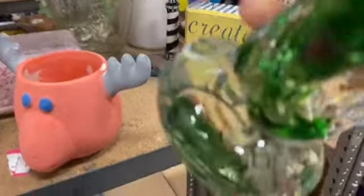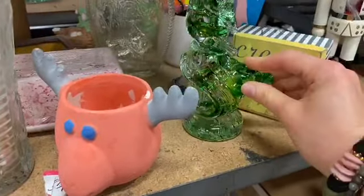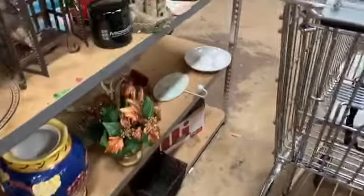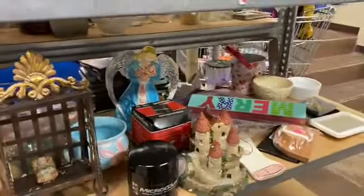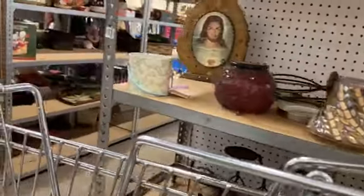My mom lives on the coast, and she does have a few glass pieces that she's collected. And so I was looking at this, but I ended up leaving it behind because it felt like there was a chip on there, but I wasn't positive because it was kind of smooth. But nonetheless, it was not Murano or anything, so I didn't feel bad about leaving it there.